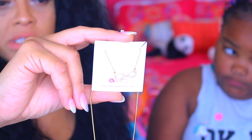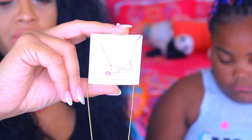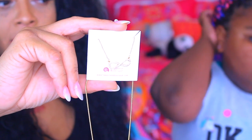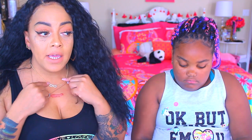Being that the chain was kind of short, almost really short, what I'll do is add an extension piece to the necklace. So if you were going to wear it, depending on your neck size, on me, it falls right here. Other than that, you can definitely check out Happiness Boutique. They got some really nice statement jewelry.